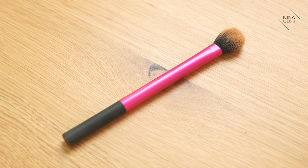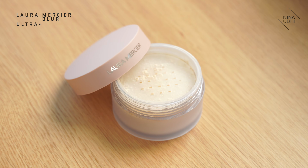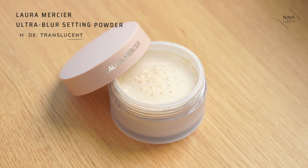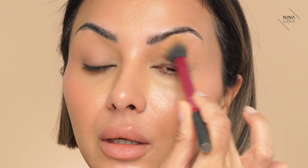Okay, so you want to make sure there's no creases. So let's do the eyelids first. Let's get rid of the creasing on the lids with our sponge. And then you want to use a small brush and your powder. I'm using my Laura Mercier Ultra Blur powder. And just press it in. This is the translucent shade, by the way. Okay, let's get rid of these creases here.